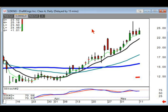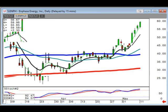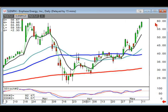Okay, so what are we looking at? GNK. So here's another one where we own the calls coming off of this J-hook pattern, and today the price was right about where it topped out before, in the overbought area. So we went ahead and took profits, because look how far away you were starting to move from the T-line, and you were right here at this level. What's the worst case scenario? You take profits and then you go find something that looks more like this or more like this.